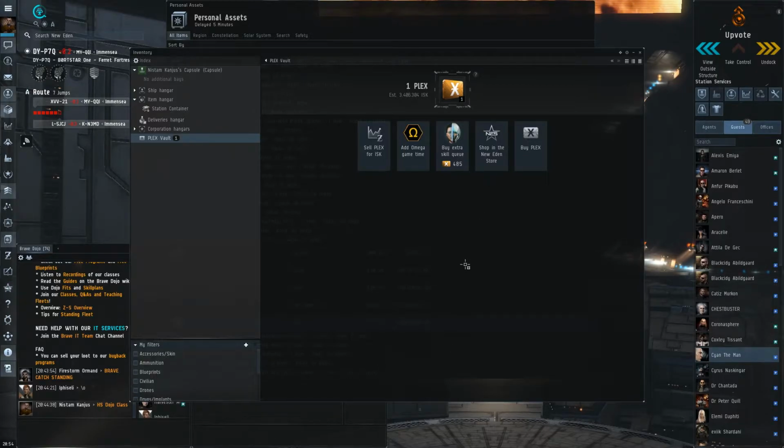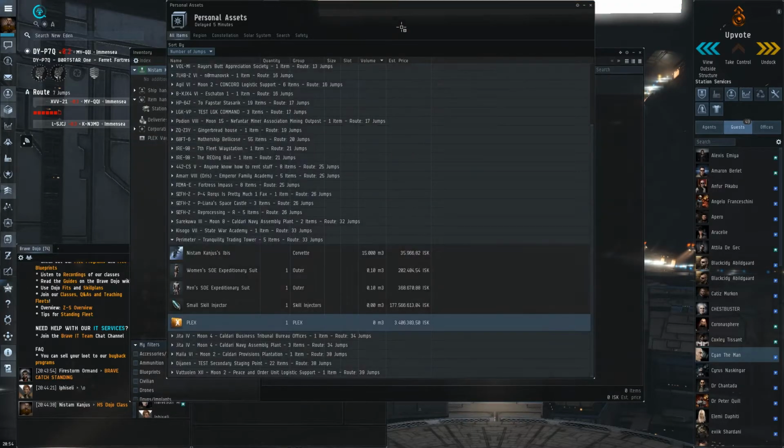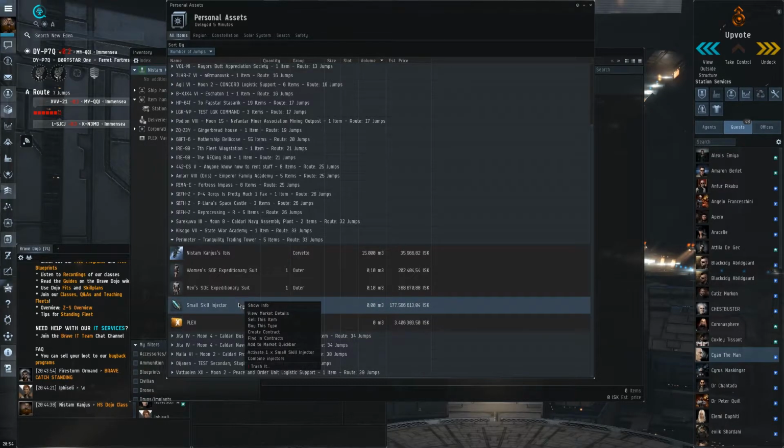This works in the other direction. For example, when you buy Plex to get some ISK, you can transfer them to your alt and then sell them in Perimeter. This is great. What you can also do is right-click your skill injector and actually activate them remotely. Never ever buy them here in Jita because they're probably horribly overpriced.